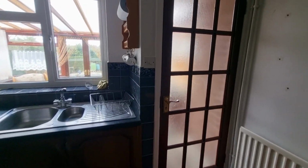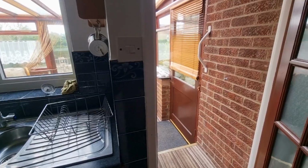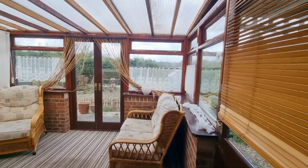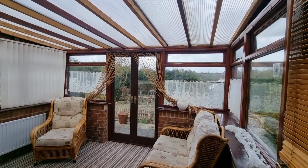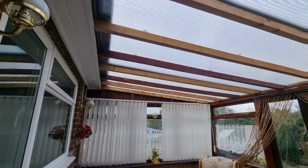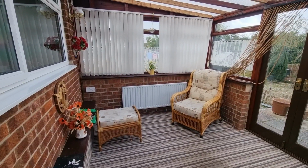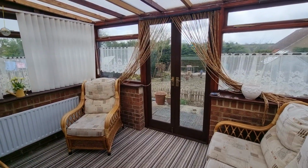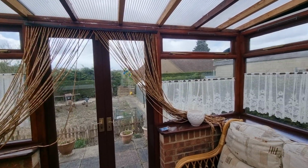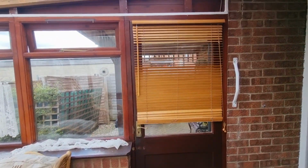So we then have an entrance door which takes us out into the conservatory. So it's a double glazed conservatory with radiator providing all year round usage. It has French doors opening out onto the rear garden and an entrance door opens to the side.